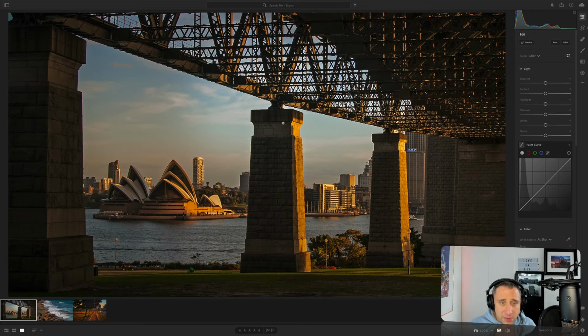Post-processing, I'm not sure about the white balance here. I think the yellow looks a little bit too yellow. Let's have a look. Maybe with a little bit of tint, it will remove a little bit of the green. And if we push the yellow a little bit here, maybe that would be helpful. What about black and white? Black and white is something that could also work.